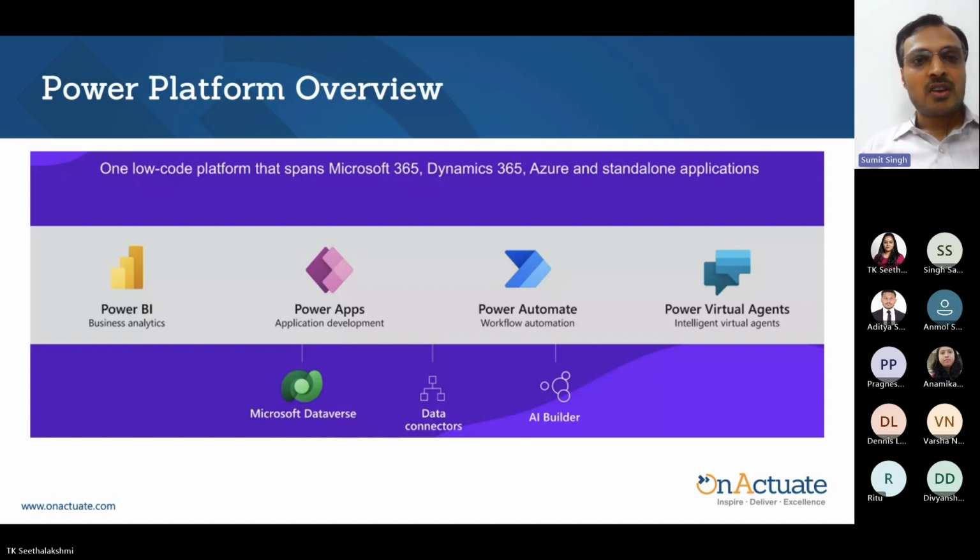First, if I go to Power BI, what exactly is Power BI? It retrieves the Business Central data to build dashboards and different kinds of reports, providing a flexible alternative to the inbuilt reports of Business Central. The second is Power Apps, which provides an easy way to build your own application that works with Business Central data.